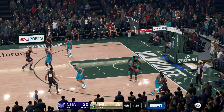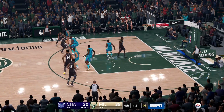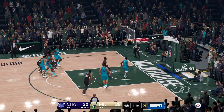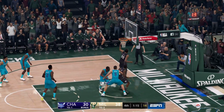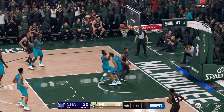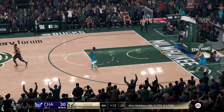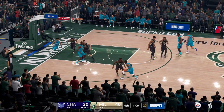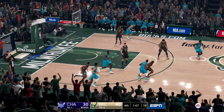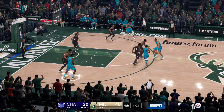Bledsoe to Adetokunbo. Lopez. The jumper's off the mark. The follow won't go either. Grabs his own miss and scores. Good concentration. This is where I go back into player mode. If the dude starts to try to have 40 points on me, I'm going to foul out. I'm going to start hitting him in places he's not used to being hit. I'm trying to do anything to throw him off his game.